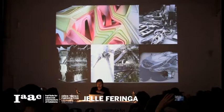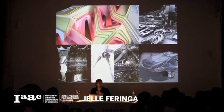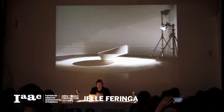In architecture we're getting pretty used to complexity and complicated things. So the question that I tried to reflect on is, what really is complexity? Is it difficult, complicated geometry, or is it condensing knowledge into an apparently simple model? Okay, for you to decide what works.